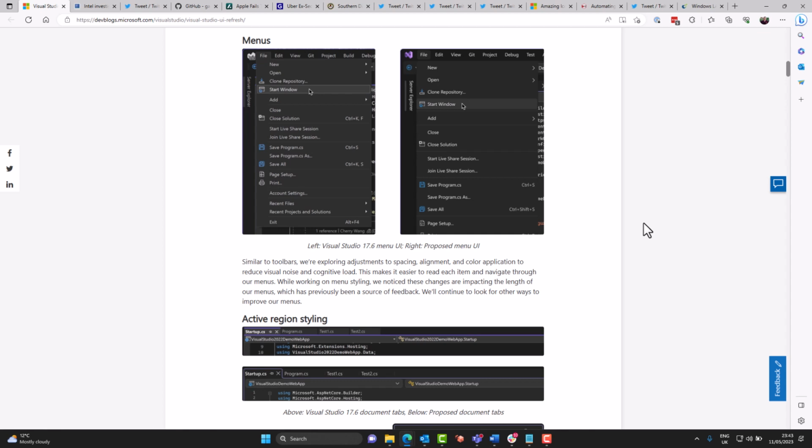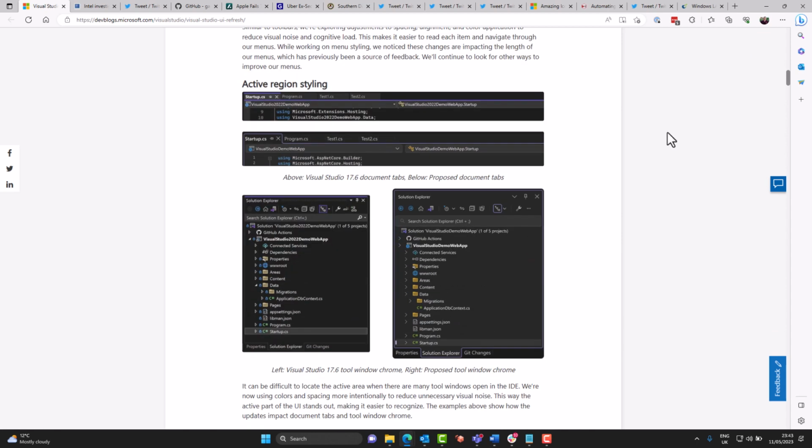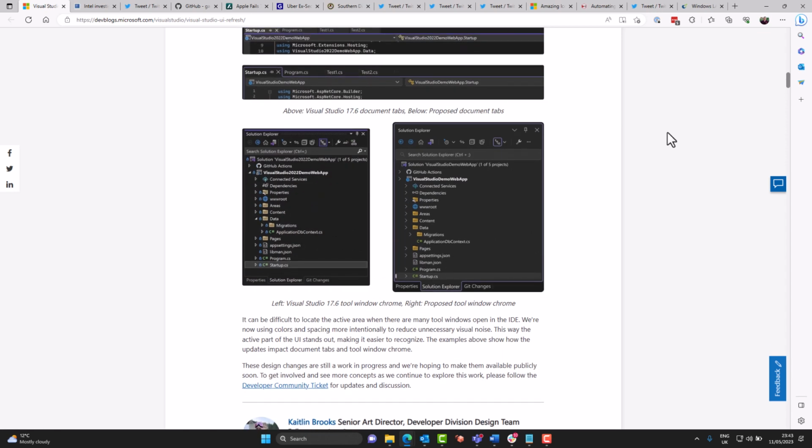And this manifests in several ways, including adjusting target sizes to make them easier to use while maintaining information density, using color more intentionally to decrease visual noise and draw attention to the active areas of the IDE, and using lighter weight controls to make it easier to distinguish different actions.